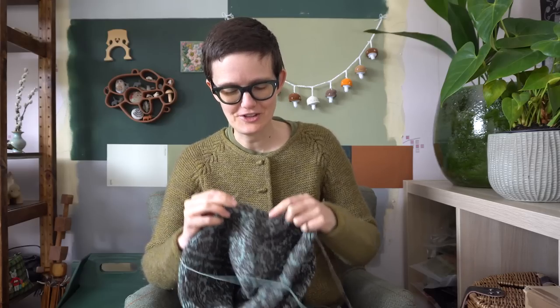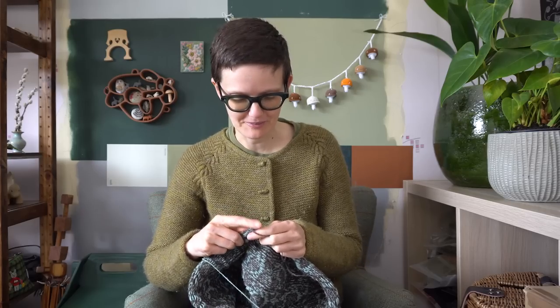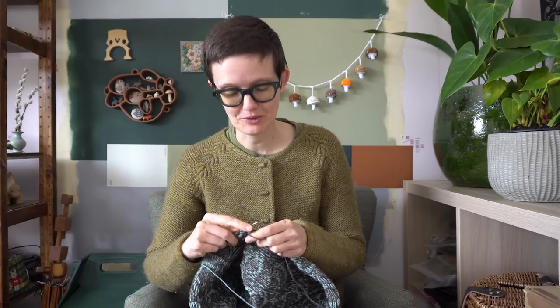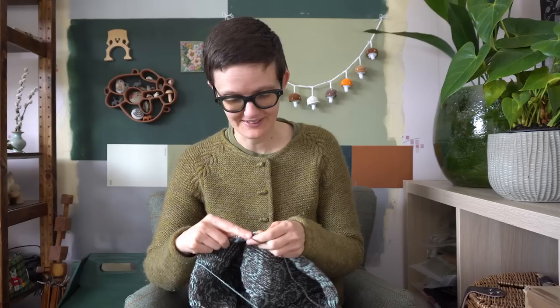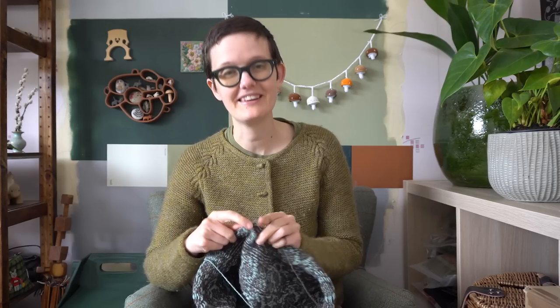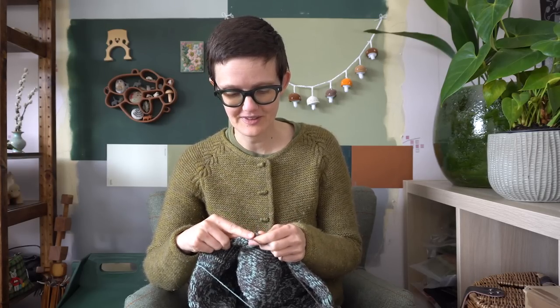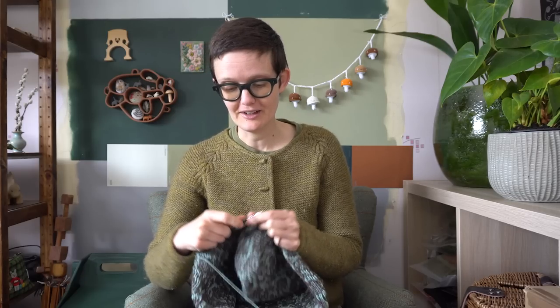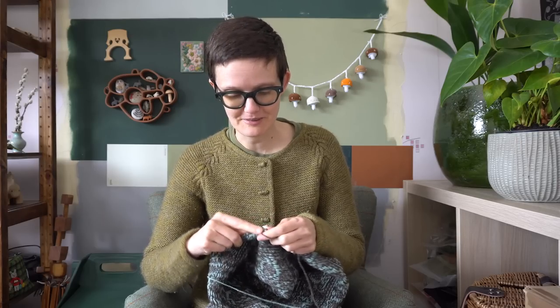What's the longest you've ever left a project hibernating for before picking it back up and finishing it? I know for me that the longer a project sits abandoned in storage without being attended to and loved, the more likelihood there is that I'm just not going to finish it at all. If I do return to it, then it's most likely that I will take it apart, reclaim those materials and turn them into something else.